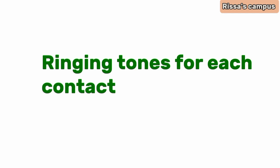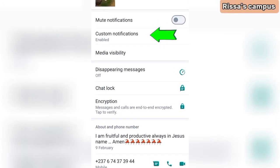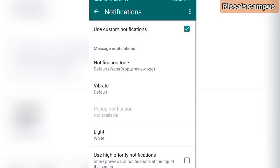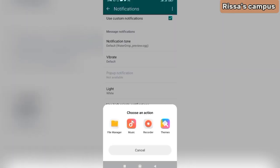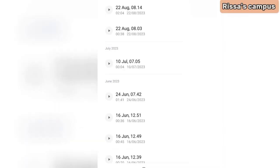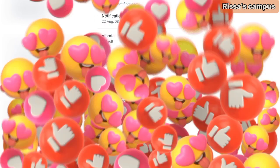Do you know on WhatsApp you can set up different ringing tones for each of your contacts? So to do that, open up the profile of your contact, scroll down until you see custom notification. Now when you click on that, turn the use custom notification button on, and then scroll down until you see ringtone. Now when you click on that, you'll be able to select a music or a sound from your phone. You can also select a sound from your phone's recorder, so that means you can record a sound using your recorder and then use it as a ringtone of your contact.